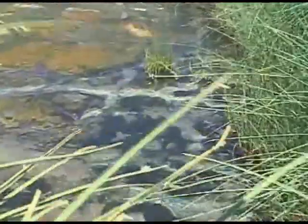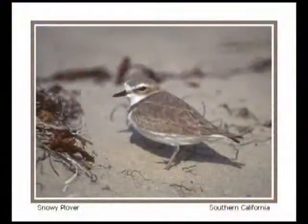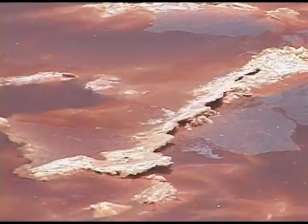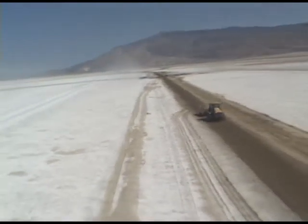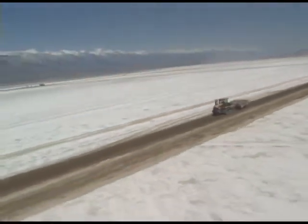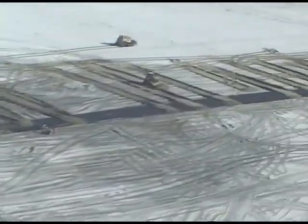As work continued, so did the protection of the environment. The snowy plover is a shore bird that builds nests on the Owens Lake playa. The billions of brine flies that hatch in the warm, shallow brine pools and wet areas are food for its young. Construction traffic had to cross nesting areas. Ironically, the 39 miles of elevated roadways provide a windbreak that the birds like to use to build their nests in.